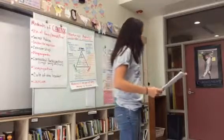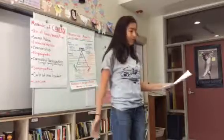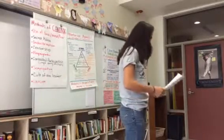First, colored pencils are neat. Second, there are many different color choices and you have a lot of artistic freedom with them. And third, they are versatile.